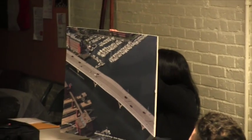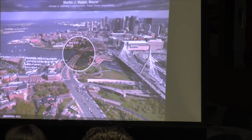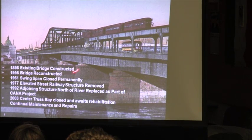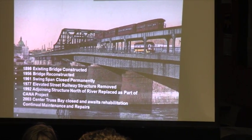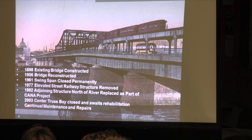Okay, so to keep things moving, this is the bridge. So we are somewhere here, Charlestown, Sachem. If I can get the next slide. Just to put things in context, this is a pretty old bridge, 1898. And the most relevant part is in 2003, we closed the center span. This bridge has 3 barrels. The middle barrel had to be closed because it is in a challenging condition.